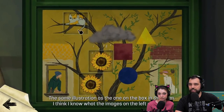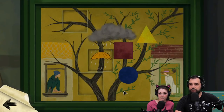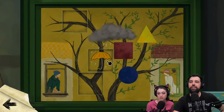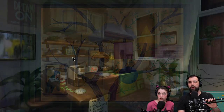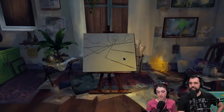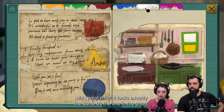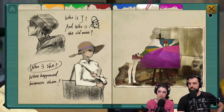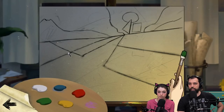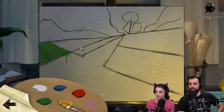Oh, but there's a cat. I want a cat. I think we must need to find the other clues. Okay. So we have one. Interesting. Well, now we have paintings. They are so creepy. I wonder if we can do some painting. Yeah, we can't finish it because we don't have the purple, but we can do some of the other colors. So green was right here, I think. And then yellow was right here.